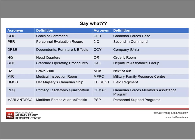So you've heard some acronyms so far, such as NCM, BMQ, and CAF. There are thousands that the military uses, so we won't be going through them all or else we'd be here for days. There are some that you may hear more often that we'll introduce you to. So we'll start on the left-hand side at the top. So COC, or chain of command, is the sequence of leaders that commands and tasks are communicated by. PER is a personnel evaluation record. So these are evaluations and appraisals that the member receives throughout their career.